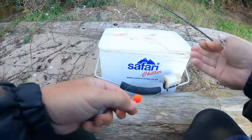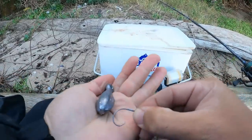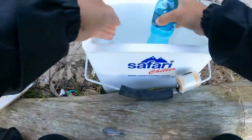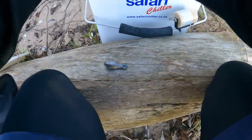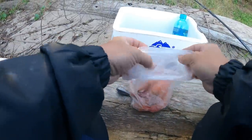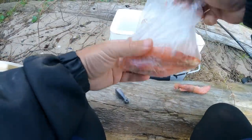Changing the trace again. This time, a little scratching trace with a number 20 circle hook here. And let's try a prawn this time around. The prawns, same supplier, Hookies. You've seen the previous videos with the label there. But I just took some out before I left home because I wasn't going to use a lot today. I just grabbed a few.